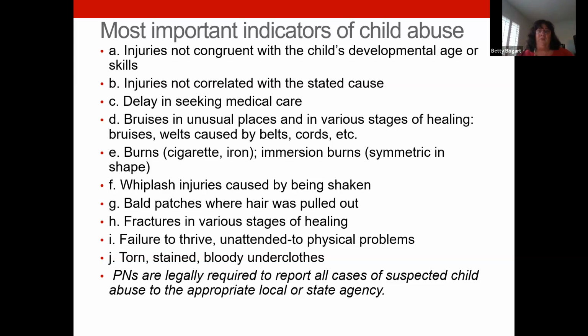So one of the things when we are looking at children, are these injuries what the parent says it is? Or like that yellow-green bruising, we know that's been there for a week, right? Just with the coloration of those bruises. So we know there's suspicion going on there. We can see bruises, welts, fractures. All stages of healing is the big thing.